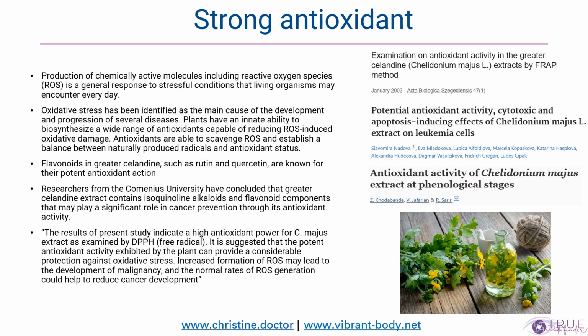On top of that, the flavonoids in greater celandine, such as rutin and quercetin, are well known for their potent antioxidant action. Researchers from the Comenius University have concluded that greater celandine extract contains isoquinoline alkaloids and flavonoid components that play a significant role in cancer prevention, again through celandine's antioxidant activity.